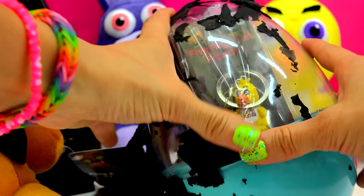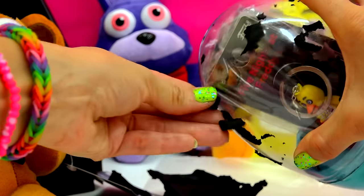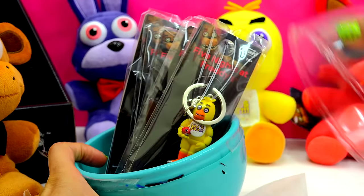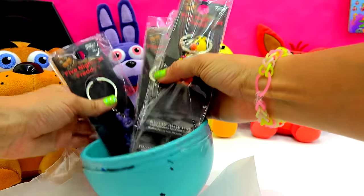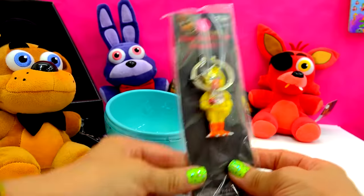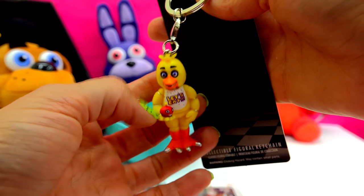Whoa. There's Chica in the egg. Okay, let's get all this Play-Doh off of it. Let's crack the egg open. Wow! Okay, this is cool. Inside of the egg are these awesome Five Nights keychains. Whoa. Okay, here's Chica. Oh yeah, she's got the little cupcake with her.